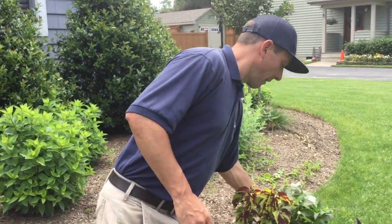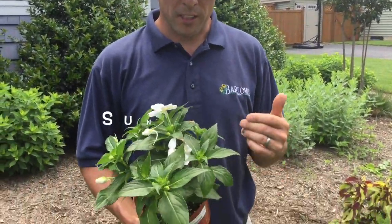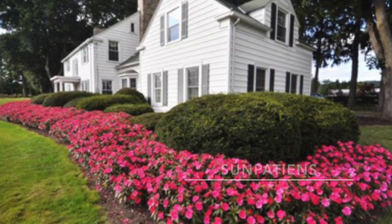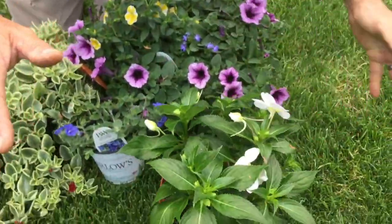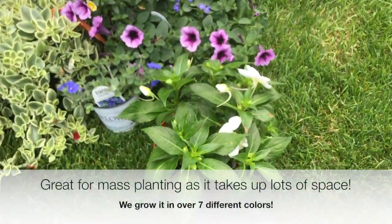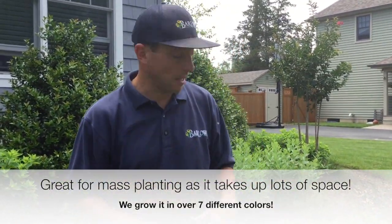I also love this plant right here. Now everyone might think this is a New Guinea impatiens, but they're wrong. This is what we call a SunPatiens. This is a great replacement for the regular impatiens, or let's say you want that same massive color in your landscape, but you have full sun, called SunPatiens. And this one plant right here is gonna get about this big. So one plant takes up a lot of area. And we have these in about 7 different colors. So they're called SunPatiens. I encourage you to check them out.